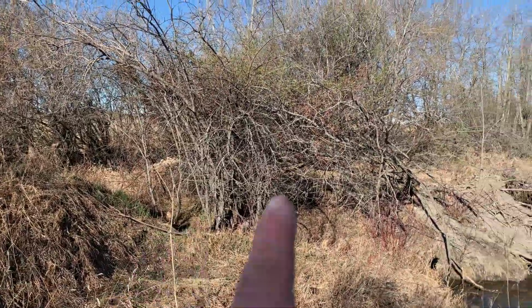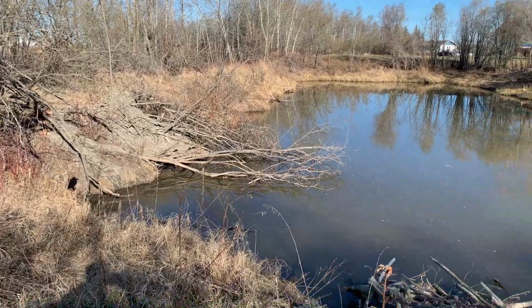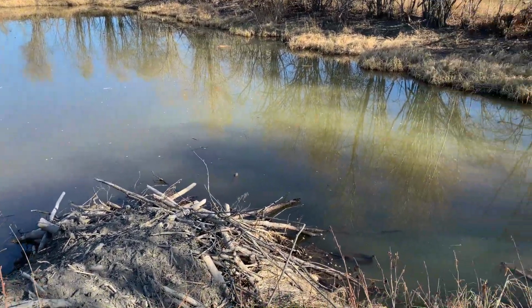And generally they don't like to eat these kind of trees, but I think they were looking for a place last year, earlier in the fall, but who knows.